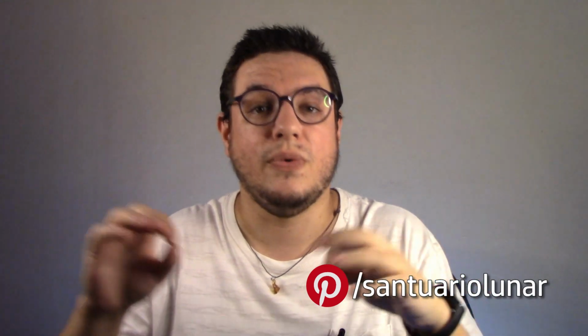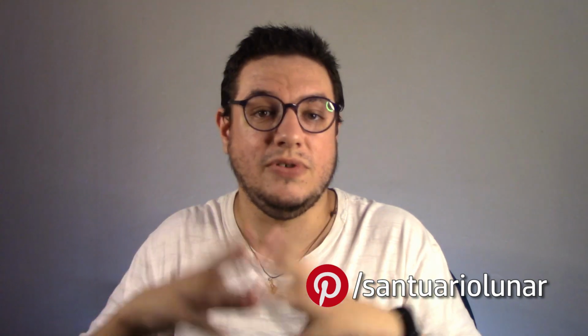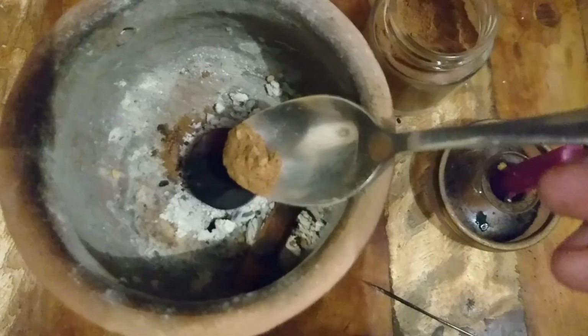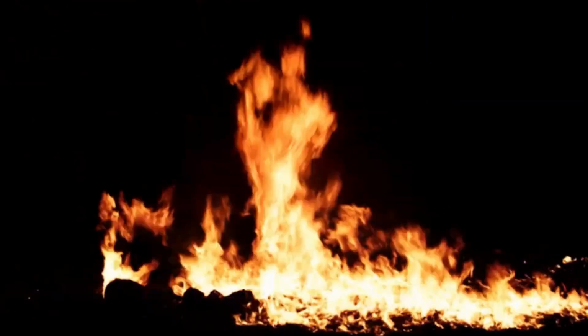For the entire ritual, you are also going to need a cinnamon incense. If you don't have a cinnamon stick, you can burn the original, the genuine cinnamon, the cinnamon wood. You can also burn cinnamon powder, which is natural. It's better than the sticks if they are not natural. In this video here, I teach you how to use natural incense. If you haven't watched the video, please check there.